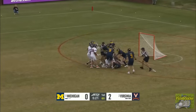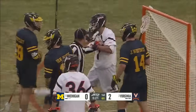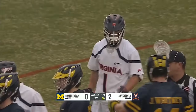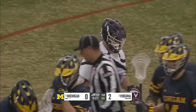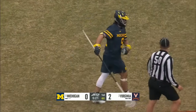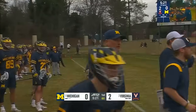Bodies flying all over the place, and we'll get a whistle. And a little bit of a scrum. Now some pushing and shoving. Keep your poise here. Keep your poise here. I tell you, this week there was a little kerosene thrown on the fire with Kevin Connery, Michigan's coach, talking about ACC Lacrosse, called it the Pretty Boy Conference. And you know that Virginia had that in the locker room all week long.